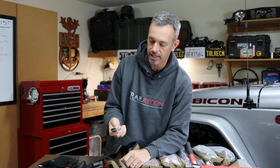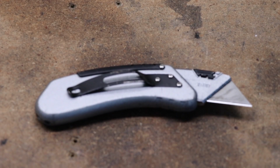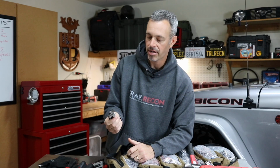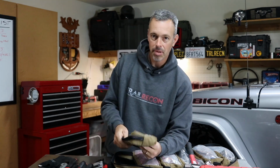And then also in here, I've just got a little cutting blade. I don't know if you need a box knife, but it's something I find myself using often. I do carry a knife in the Jeep, but it's not a bad idea to have one of these as well. So that is bag number 1.